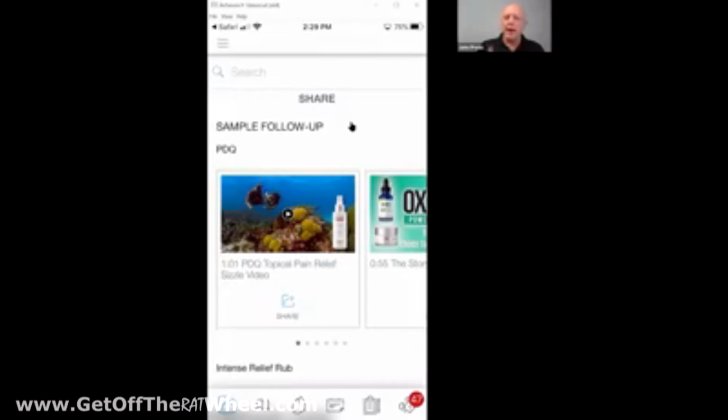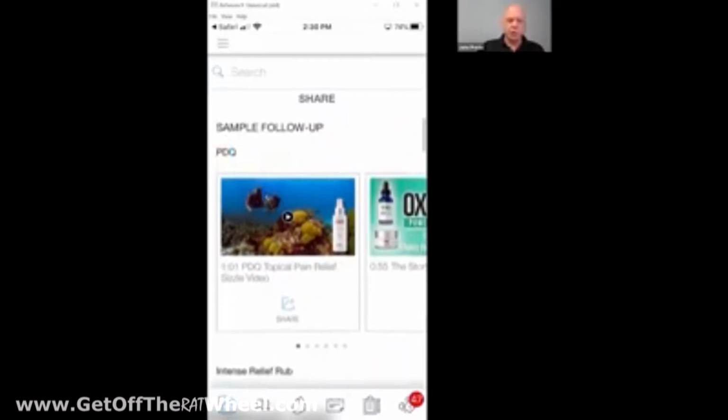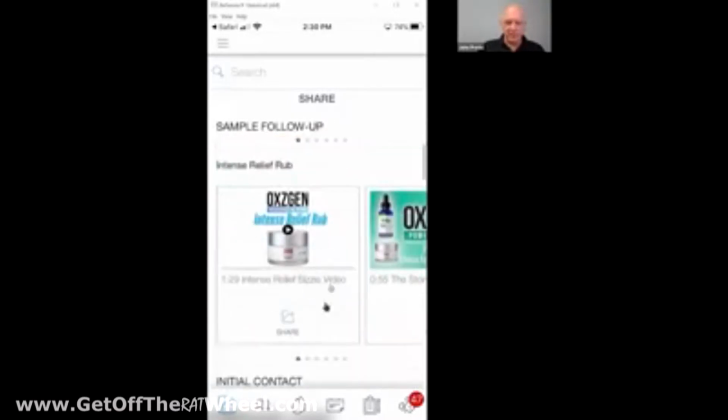And the secret to your app here at FiveLink, the legacy app, is that it has what I call smart alert functionality, okay? No one else has in an app the smart alert functionality. And what that means is that precisely when it is shipped, our system knows it and sends a push alert, an alert notification with an email backup to you, the rep, to come in and send text number 1, okay? If you sent PDQ, this is the one you want to use. And if you sent the intense rub, you want to send this one.